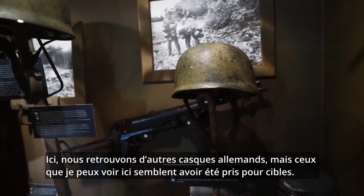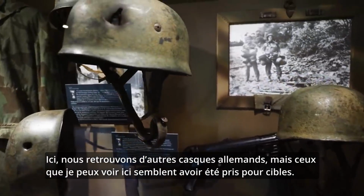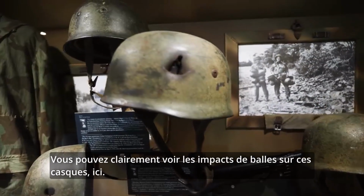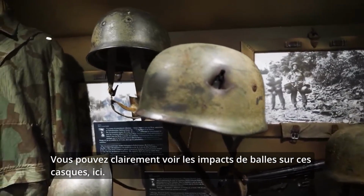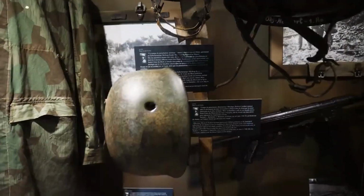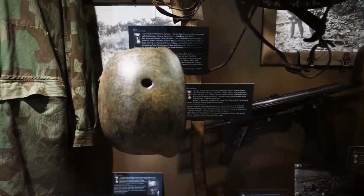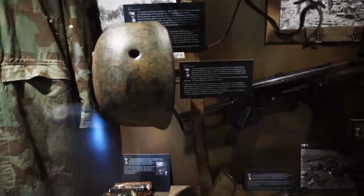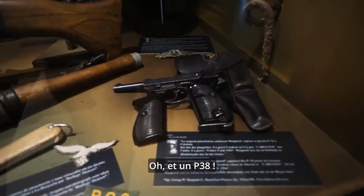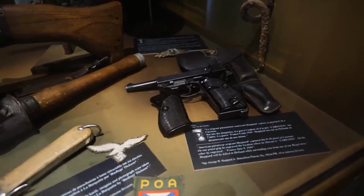So here we are looking at a few more German helmets, except the ones that I'm looking at right now look to have been dinged up just a little bit. You can see that we've got some bullet holes in these helmets here. Ooh, and a P-38. Never pass up an opportunity to film a gun.